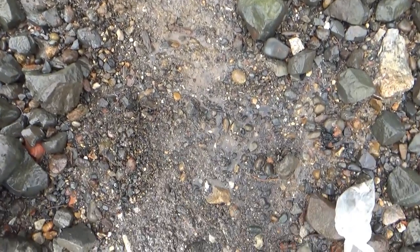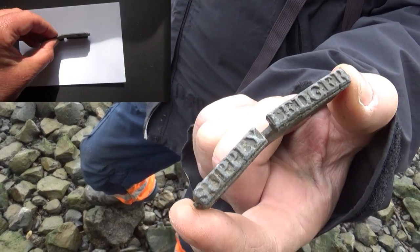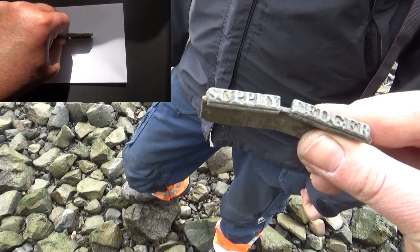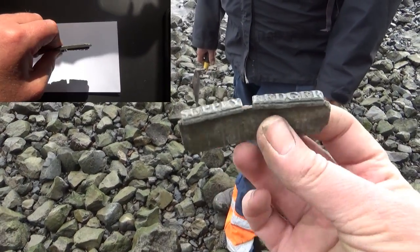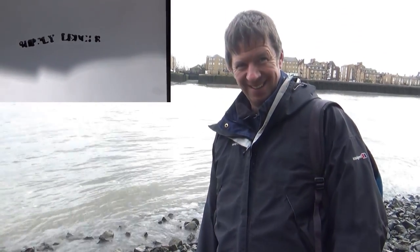Well done. So what have I got there, Jules? Got yourself a bit of printing block. Yeah, I just picked this up. Fresh off the Thames. Isn't that great? Fresh, rather than the press. That's great. What does it say? Supply ledger. Supply ledger. Isn't that great? There you go. Nice. My first find of the day, apart from my little... Well, I've got a pipe stem and a few pins. So. There you go. Great.